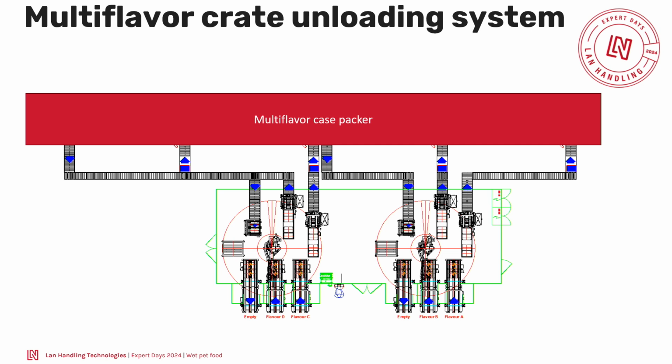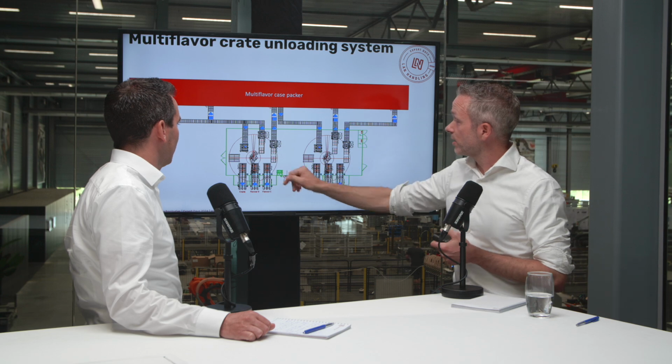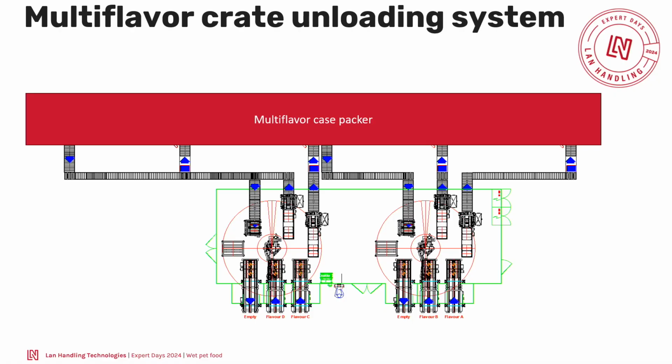And with this solution we are going to load full crates with pouches into this case packer. So we have two robots, each taking care of unloading the full crates towards the conveyors towards the case packer, and also taking care of the empty crates which are coming back from this case packer.